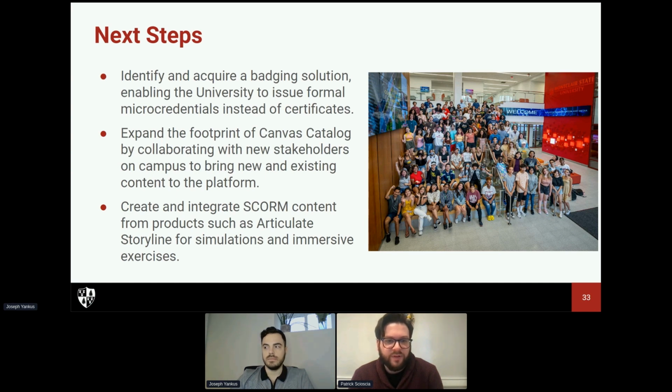Catalog will eventually have some advancements that would allow you to show which badges are offered on a course-by-course basis, but that's not implemented just yet in the product. And finally, we want to look at creating some other type of content, SCORM content, through Articulate Storyline or H5P. So we could create more robust simulations and immersive exercises, particularly for those self-paced courses.